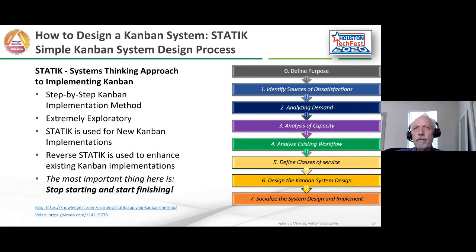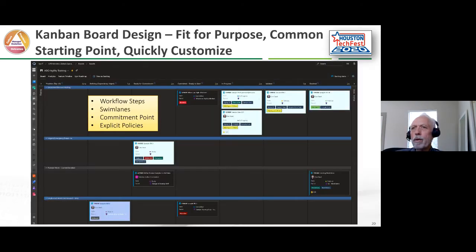The STATIK process is a systems thinking approach to implement Kanban. So we do go through that with the teams to utilize the fit for purpose, in order to make sure we've designed the systems that work effectively with them.